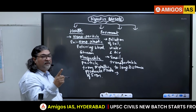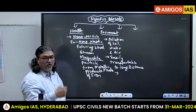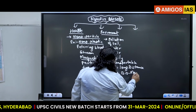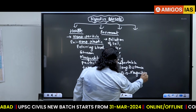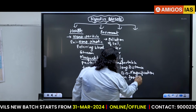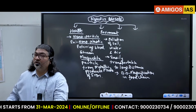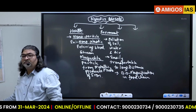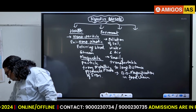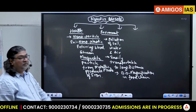And what is another thing? If they enter the food chain, what is the word here? Food chain. It will magnify. Concentration will increase. That is biomagnification in the food chain. So even the herbivores, carnivores, other organisms, they will also get affected. Right? They will also be affected there. That's what comes here. Right? That's what can happen there.